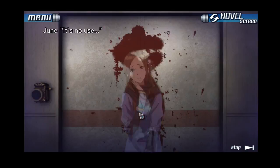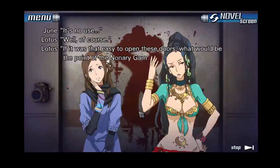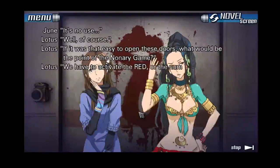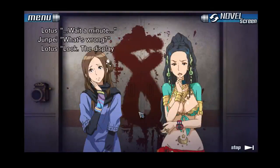It's no use. Well, of course. If it was that easy to open these doors, what would be the point of the Nonary Game? We have to activate the red, or the numbered doors won't... Wait a minute. What's wrong? Look, the display on the red. There's nothing on it. Huh?